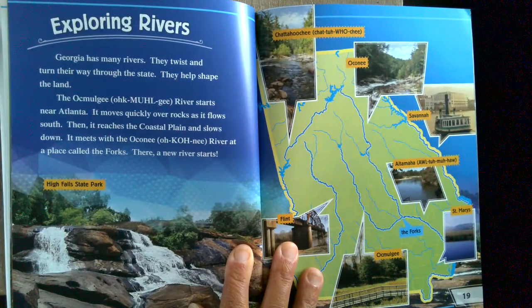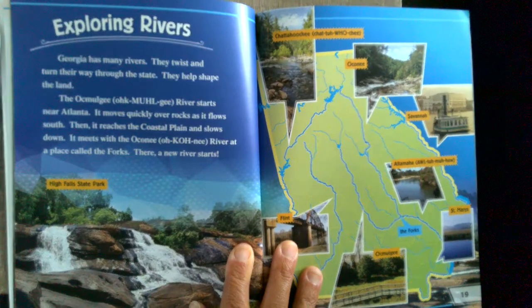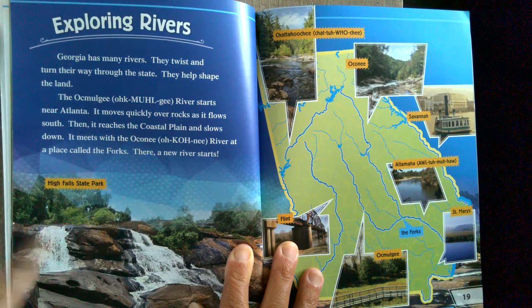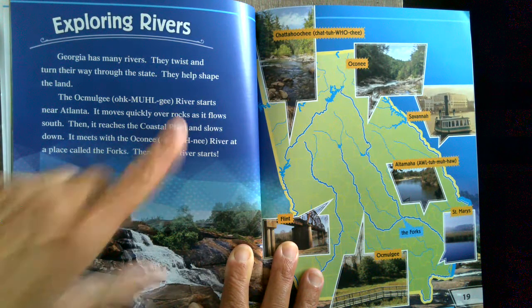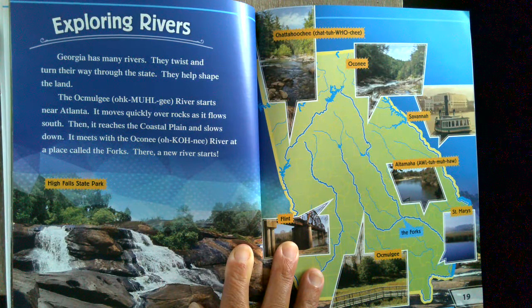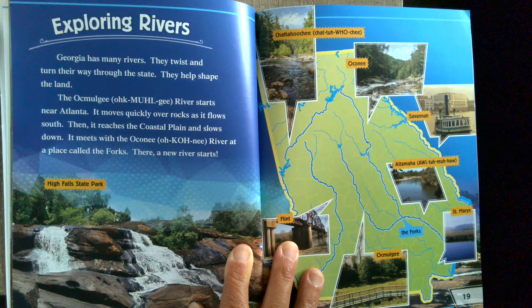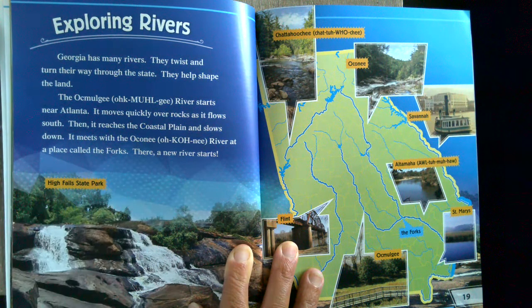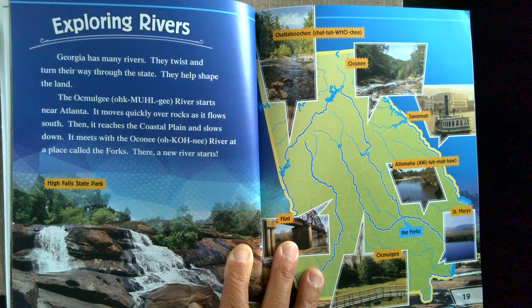Exploring rivers. Georgia has many rivers. They twist and turn their way through the state. They help shape the land. The Ocmulgee River starts near Atlanta. It moves quickly over rocks as it flows south. Then it reaches the coastal plain and slows down. It meets with the Oconee River at a place called the Forks. There, a new river starts.